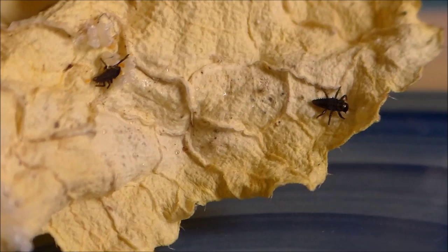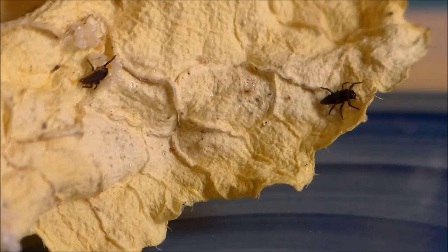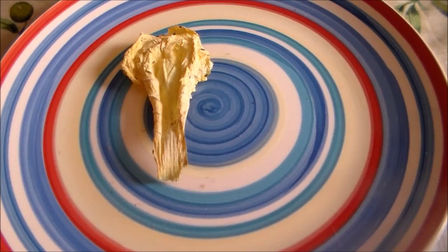But here they are, little hungry fellers. I'm going to go put them in the garden now. I mean, they're really tiny. I'll show y'all how small these little guys are. Still a little bitty leaf from a lettuce on a normal size plate.